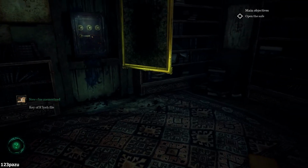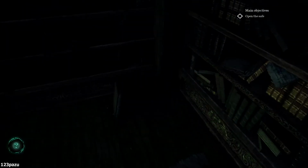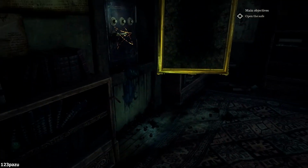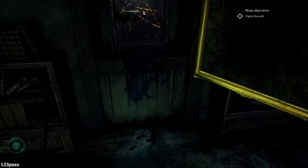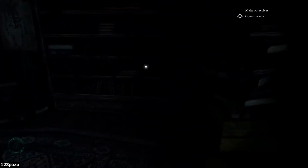So, where is the hidden item? There's still a question mark. Maybe inside the safe. And let me look around here, guys. So, the panel is already open. There is a code, a 3-number code. I don't know any codes, but what about the book? Oh, there's something here, guys.